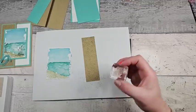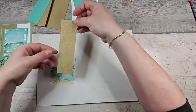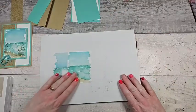Okay, so that's done with that for now. So I'll pop that to one side. So we've done that piece. That can go to one side.